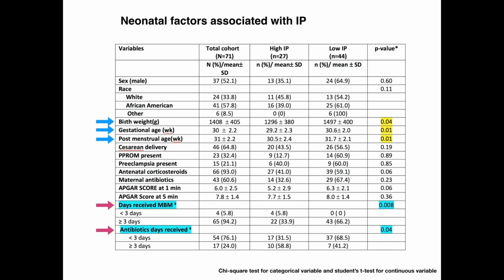These factors are collinear or host factors. They are significantly associated with high IP, which means if the infant was born at an early gestational age or low birth weight, they're likely to have high IP rather than low IP.